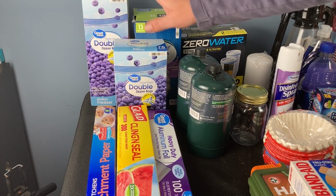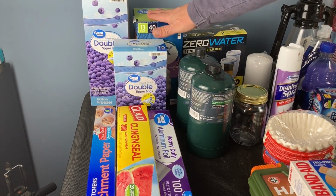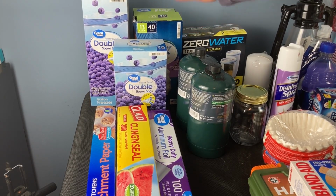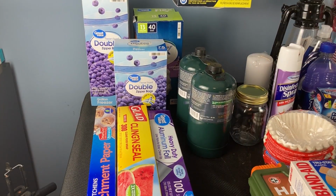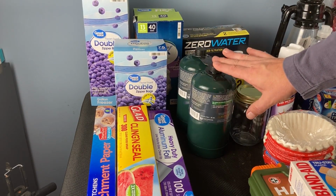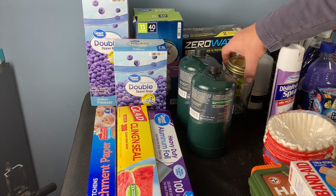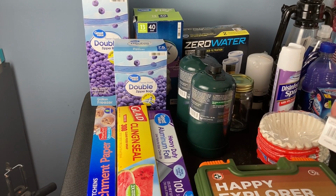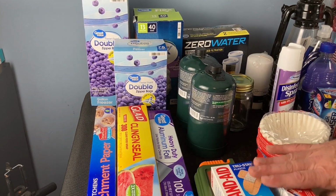Gallon freezer bags, quart freezer bags, trash bags. I quit buying these in the smaller boxes and buy the larger boxes now. Parchment paper, cling wrap, aluminum foil. Here I have water filters, some propane. I use this in my Mr. Buddy heater. Always make sure I have plenty of canning jars. You might want to buy a first aid kit or items to make a first aid kit.